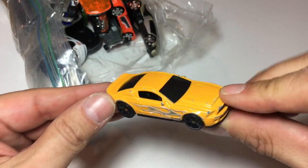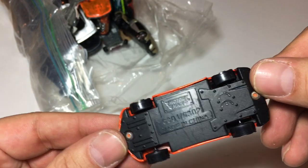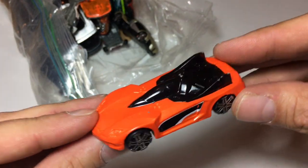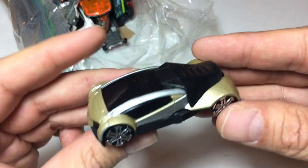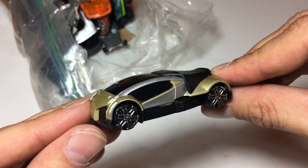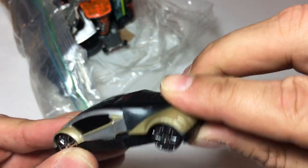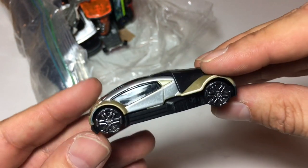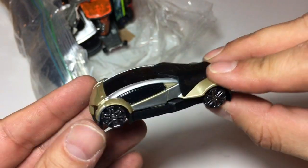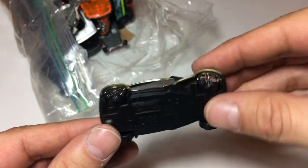Mustang, just beat up. Now this one's in really good shape. Go figure, it's a Motor Max. I have never heard of Motor Max. That's a Motor Max also, but isn't that a Hot Wheels model? Now I'm really confused. That's a Hot Wheels model that I can't think of the name of right now, but is this some kind of a ripoff? I don't know.